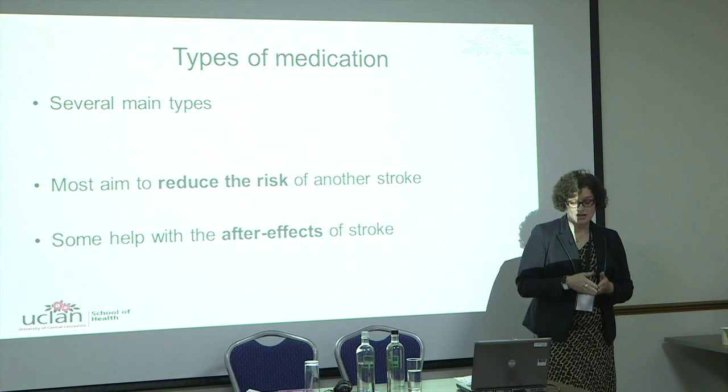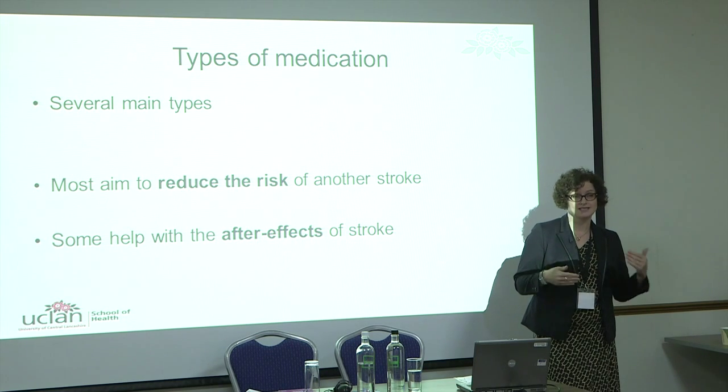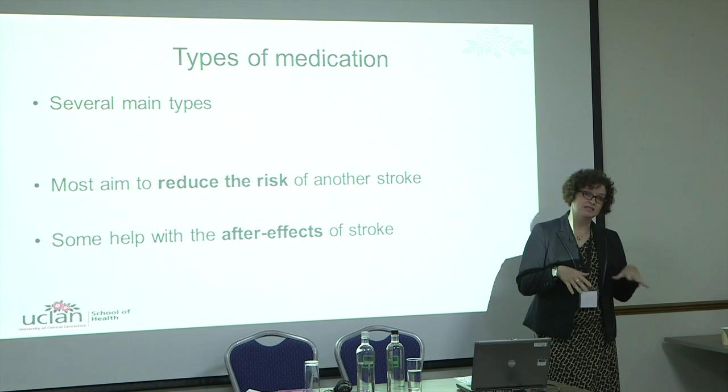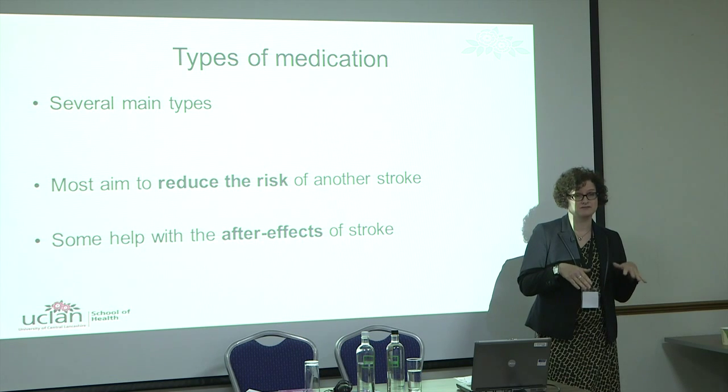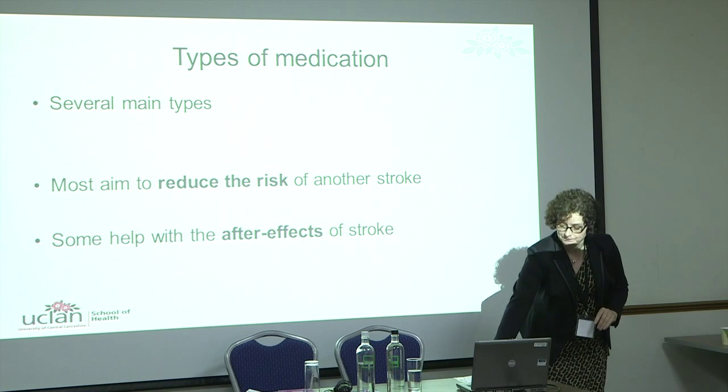There are several main types of medication that you may be prescribed after a stroke, and as I said, most of these aim to reduce the risk of having another stroke, so they're about preventing a stroke. However, there are some medications which do help with some of the after effects of a stroke, and I will talk a little bit about some of these.